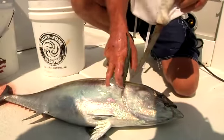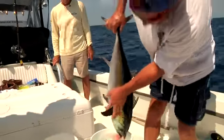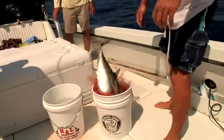Right there. And you just stick them right in the bucket. See the blood coming out? There he goes. And then he'll flip around, drain his own blood out. Look at that. That's how you do it.